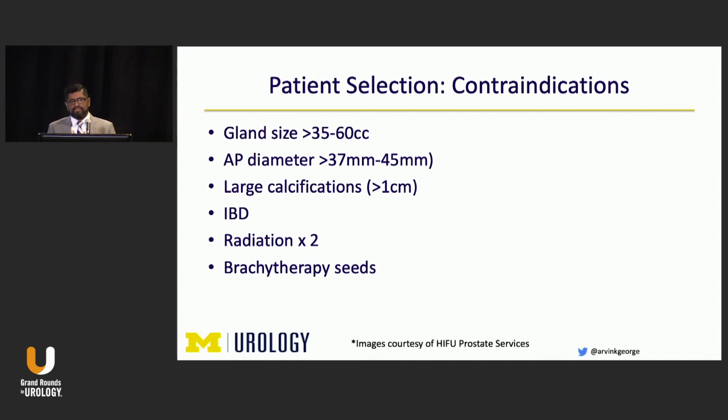Also, brachytherapy seeds, and this I would consider a relative contraindication. The reason is that you really want to avoid seeds that are closer to the posterior capsule of the prostate and also Denonvilliers' fascia. However, the same principles apply: brachytherapy seeds in your HIFU beam can result in unpredictable dispersion of energy, and that can mean that you may not get the adequate treatment doses that you want in all cases.